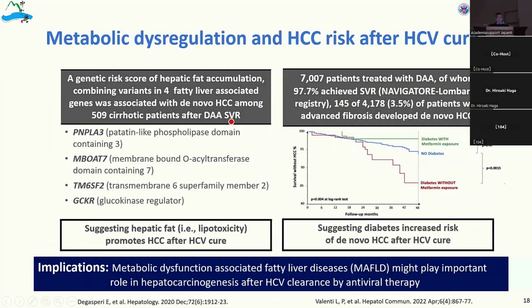So one interesting study tried to evaluate the role of so-called fatty liver, or metabolic dysfunction, on the risk of HCC after SVR. This study evaluated a genetic risk score of hepatic fat, combining variants of four fatty liver-associated genes, including PNPLA3, MBOAT7, TM6SF2, and glucokinase regulator. They found that patients possessing these four risk alleles are at a higher risk of HCC, suggesting hepatic fat promotes HCC after SVR.